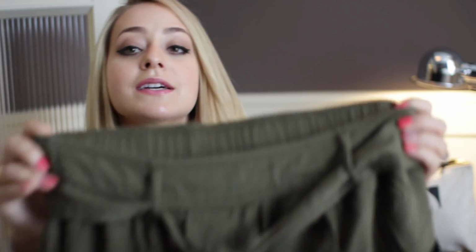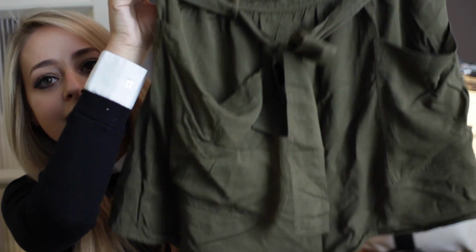So I've actually been on kind of a neutral kick over the last few weeks, and I've been checking out a lot of khaki colours and sand colours and stuff. Maybe I don't know, it doesn't make sense because summer is coming up, but the first thing I picked up is this skirt, and this is like an army green.